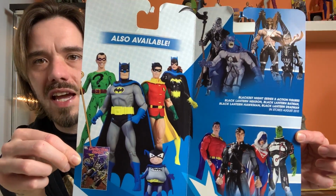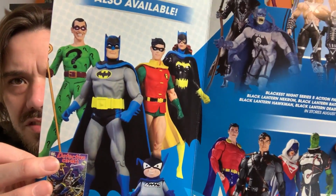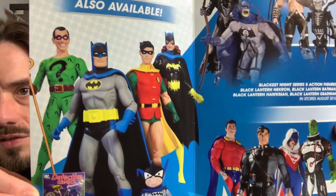It opens. It's a little catalog. That's badass. I mean, not catalog. It's just a little like promo thing. But there's some good figures in there. Those are pretty fun. This was a pretty cool era of DC Direct. Some fun looking figures in there.